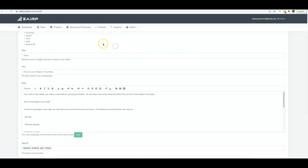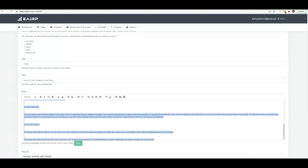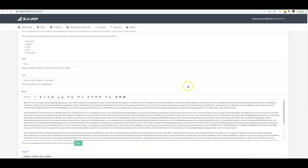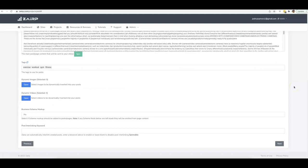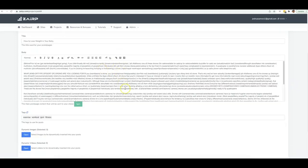But let me go ahead and grab the piece of article that I've been using for this particular site, and we can continue with this project. All right, so I'm going to paste that content that I've been using over and over on this site. Again, it's been one piece of content that I've continued to use for every single city, and it continues to produce page 1 rankings. And again, Zairp is doing everything for me, and I'm putting very little effort into this demo site that I've been getting rankings for. So I'm going to leave that there as is.